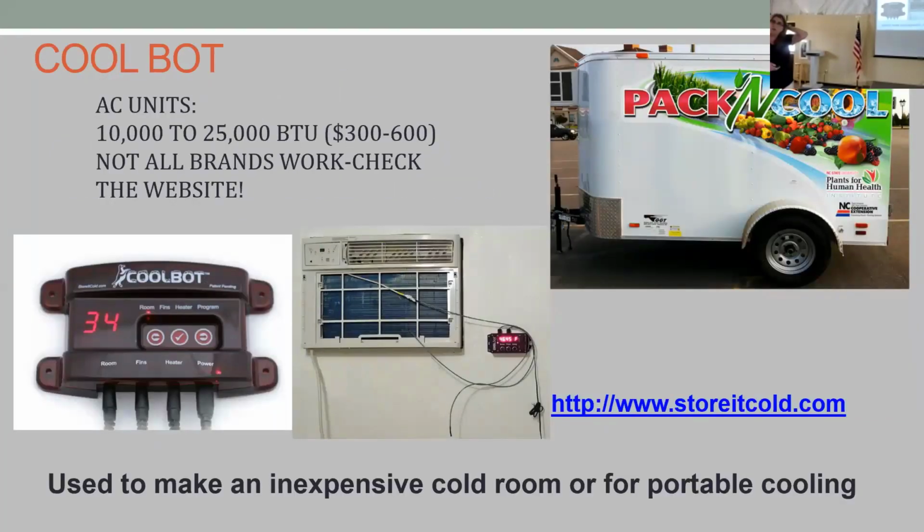So one of the things that Penny in North Carolina talks about a lot, when I work with her, is this pack and cool. Basically, that uses this CoolBot technology. A CoolBot is this little bitty thermostat-type thing that connects to an air conditioner. The way it works is it tricks that air conditioner into working all the time so that it keeps it at like 34 degrees rather than cycling on and off like a normal air conditioner in your house might do. You can see the CoolBot here, hooked to the air conditioner unit.